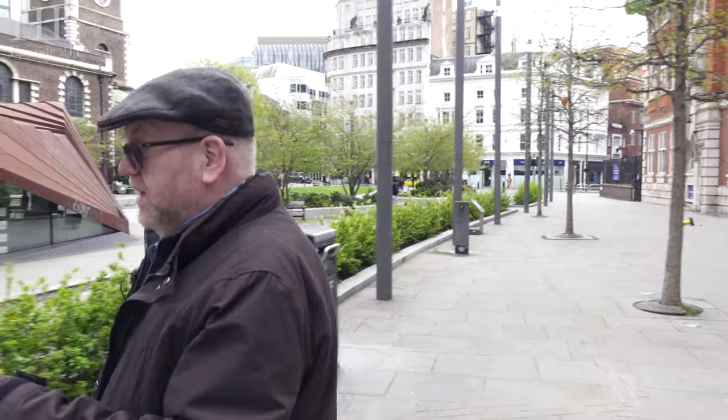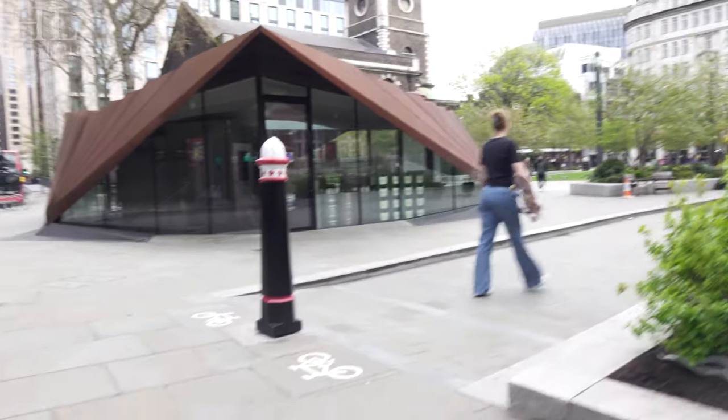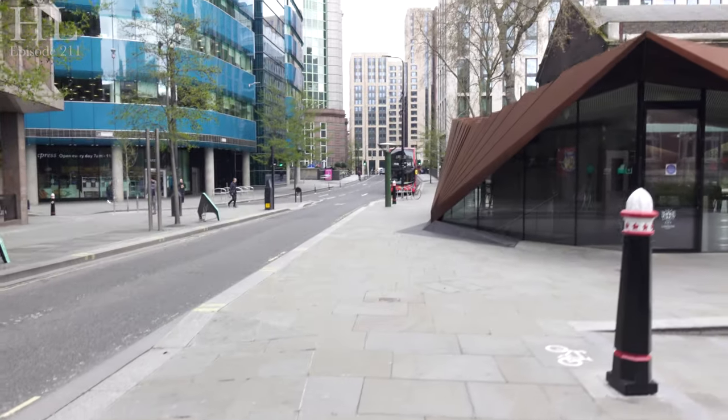So how does Aldgate get its name? Well, if we come over here, just down there, it says site of bastion. There we are. Wonderful. And this is on the corner of modern day Duke's Place. Now, the bastion was the Aldgate, but how did it get its name?